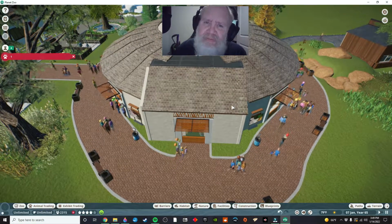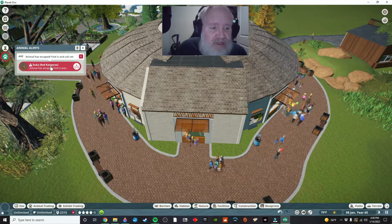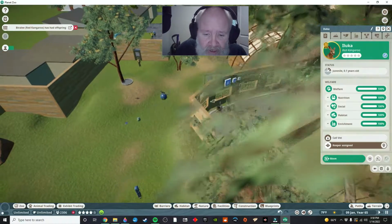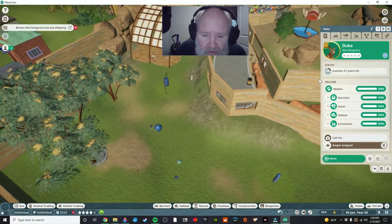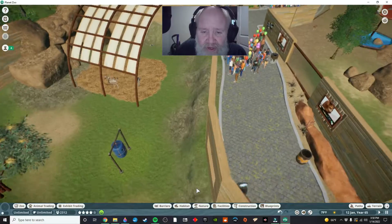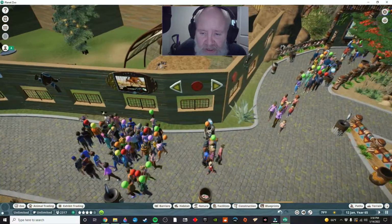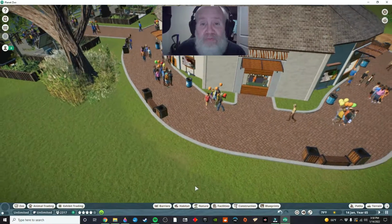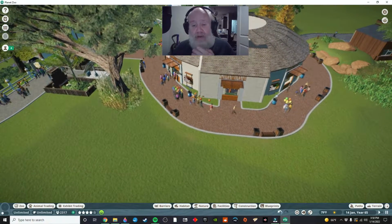That's making me sad. This is not an escaped animal. Escape, this is the problem. No, he didn't escape. He's right here. He's still in the zoo. False reports. This is a bug that's been going on for a while. They still haven't figured out how to stop it.